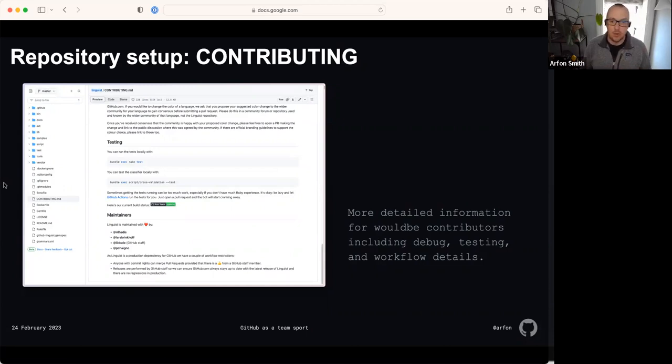This is how you can debug the code base, how you can run it in test mode, whatever it is that you think a would-be contributor needs to make a successful contribution. Often you will go in the contributing file. Also, in this case, the current maintainers are listed as well.